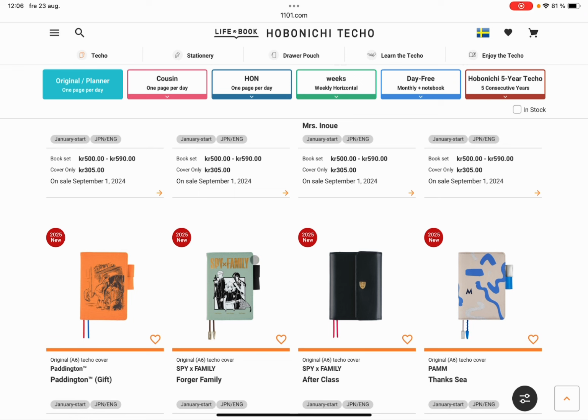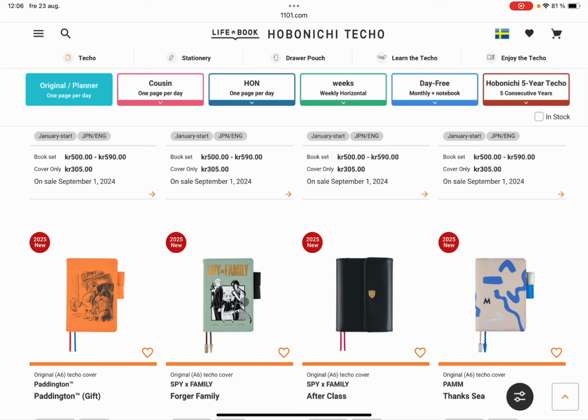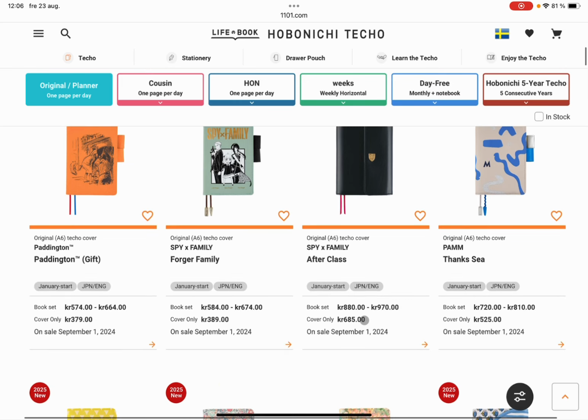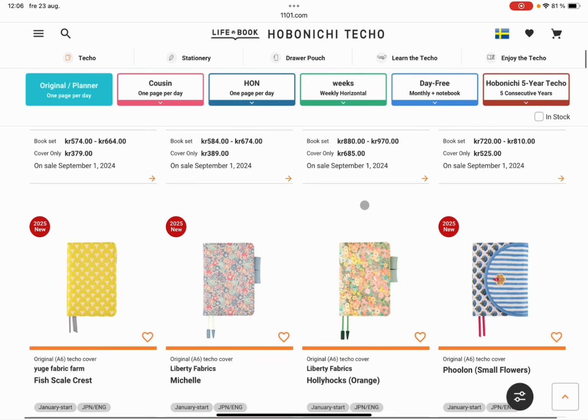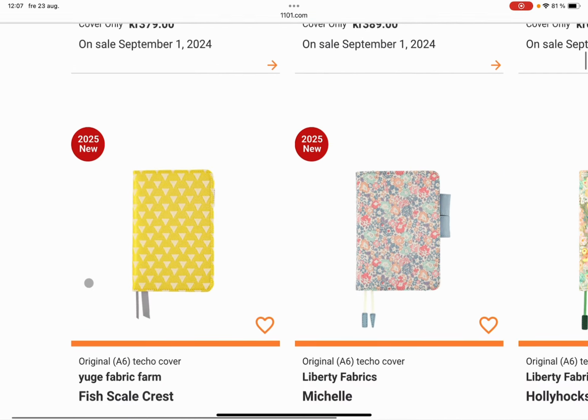And the Spy X Family, I do not know anything about it. I do love the look of this. Maybe this is a little bit too small. I like the green with the gold and the black and white illustration on it. I think that's gorgeous. And then we got the Spy X Family After Class. And this also I thought was very cute.